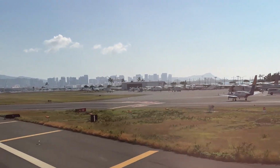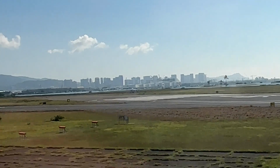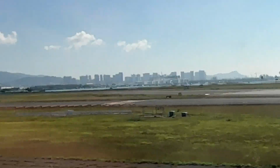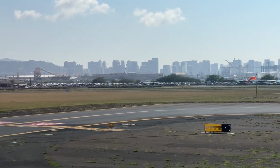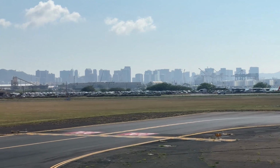Now, as my phone struggles to get a shot of Waikiki Beach here in the background, time for some final thoughts as we arrive into Honolulu. Obviously, Hawaiian Airlines flight number 1 from Los Angeles to Honolulu is a continuation of my series titled The Ones, where our goal is to get on all of the flight number 1s that exist in the world.